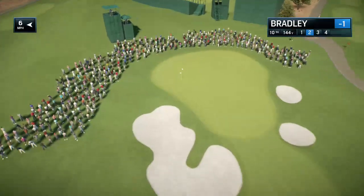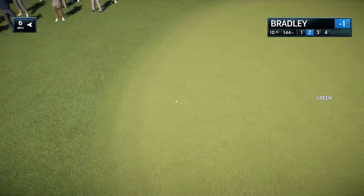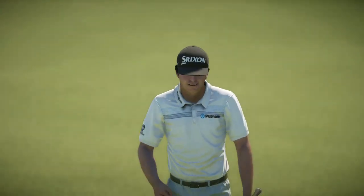It is a windy day out here, Frank. My hat just blew off. This is going to affect the players' shots, that's for sure. On the green, and looking at a birdie opportunity.